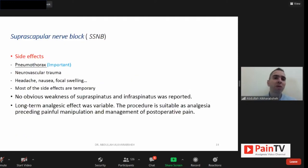Side effects could be pneumothorax. It's a very dangerous and important side effect. Neurovascular trauma, headache, nausea, focal swelling. Most of the side effects are temporary. No obvious weakness of supraspinatus and infraspinatus was reported. Long-term analgesic effect was variable. The procedure is suitable as an analgesic.